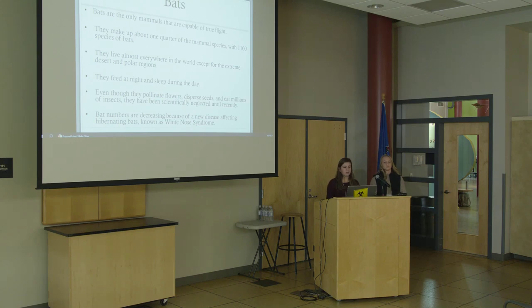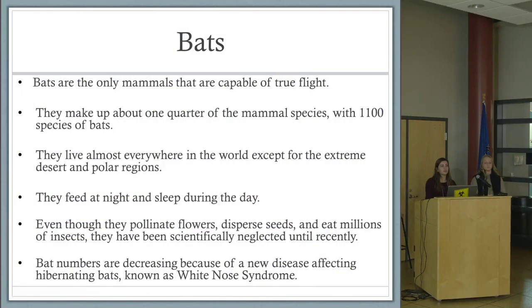They're important because they're the only mammals that are capable of true flight. They make up about 1/4 of mammal species with 1,100 species of their own. They live almost everywhere in the world except for in extreme deserts and polar regions, and this is due to the extreme hot and cold and the lack of insects and things for them to use for their supplies. They feed at night and they sleep during the day, so they're nocturnal, and even though they do important things for us like pollinate flowers, disperse seeds, and eat millions of insects, they have been scientifically neglected until recently.